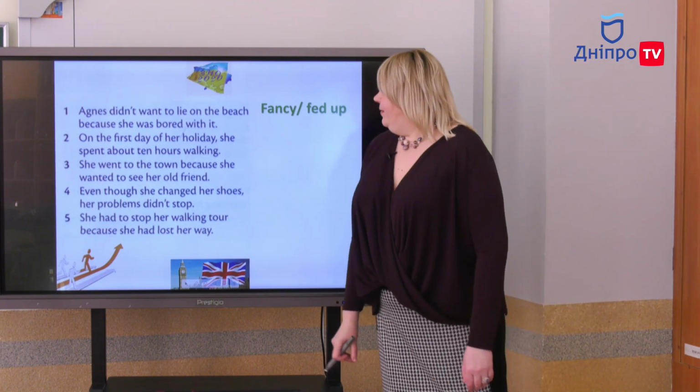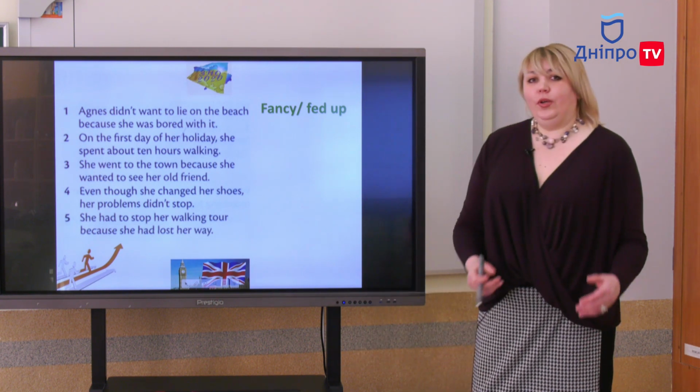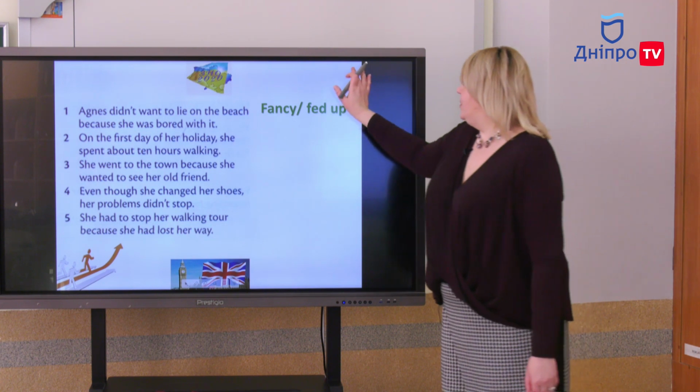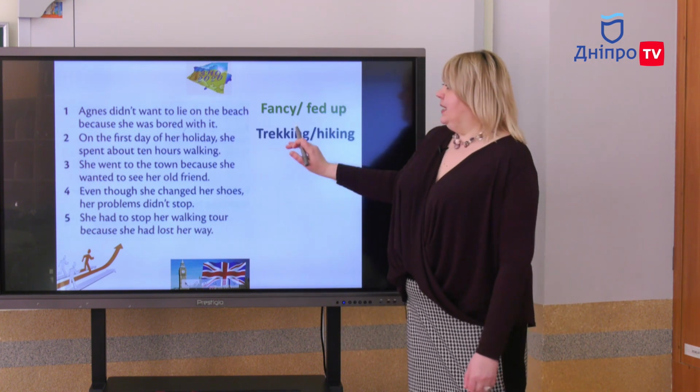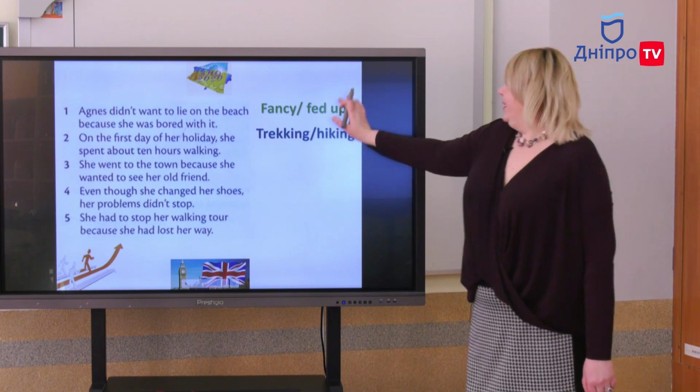Next one: on the first day of her holiday, she spent about 10 hours walking. What can be changed here? What synonyms or antonyms might be used? Here we can see trekking instead of walking, or hiking instead of walking.